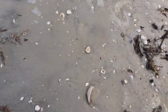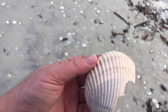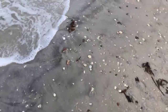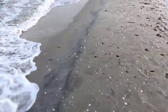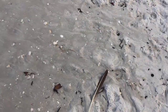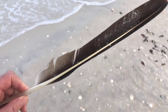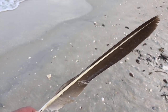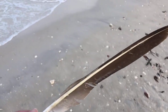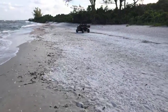Part of a big cockle shell buried in the sand. You never know. When you see a shell sticking out, you never know what you're going to find when you grab it. There's a nice feather. You find lots of feathers on the beach from the shorebirds. I don't know what that's from, if that's a pelican. Nice feather though. Well, there they go with both their buggies now.